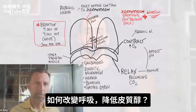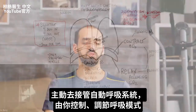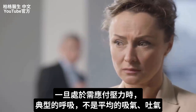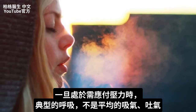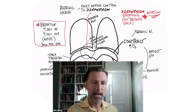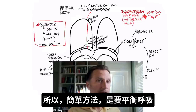By changing their breath pattern. What you do is you actively take over this automatic system. And so you start putting control in and start regulating the pattern of breathing. Anytime you're in this sympathetic flight or fight state, the typical breathing is not going to be a balanced inhalation and exhalation. It's usually going to be like this. It's a short exhalation. The inhalation is going to be longer than the exhalation. So the simple solution is just to balance out your breathing.